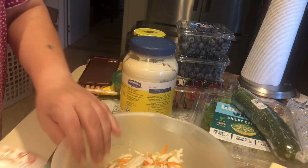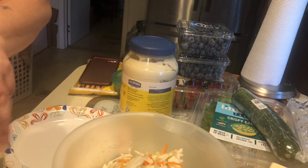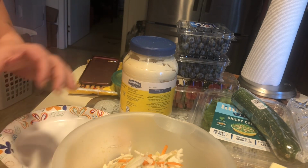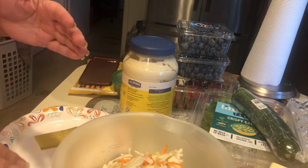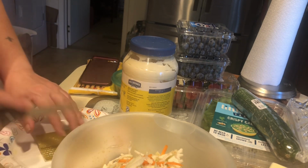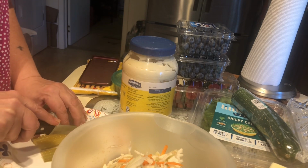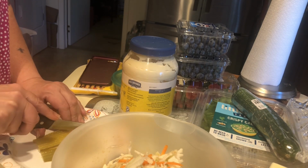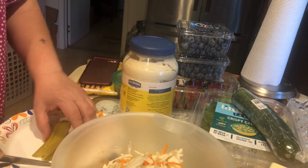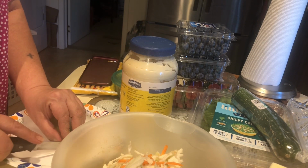So I am particular about my coleslaw. Ordinarily, I used to just like my mother's or Kentucky Fried Chicken's. But when I moved down south, I ate my cousin's and it was pretty good. So she puts a couple of dill pickles in here, which we're just going to cut up pretty tiny. If you don't like dill pickles, you can put in sweet pickles, or you don't have to put in any pickles.